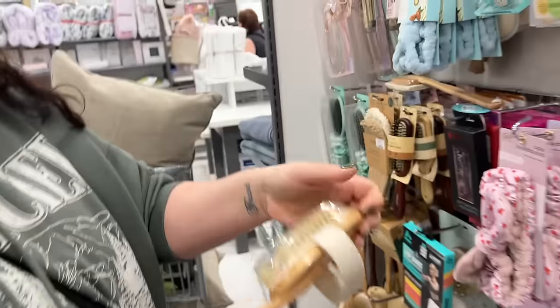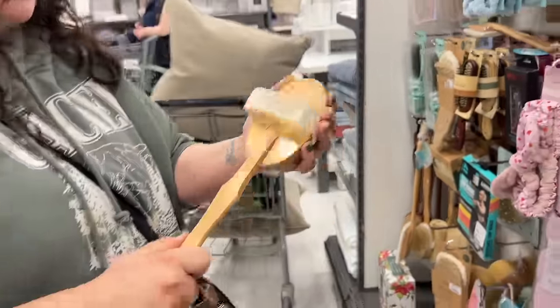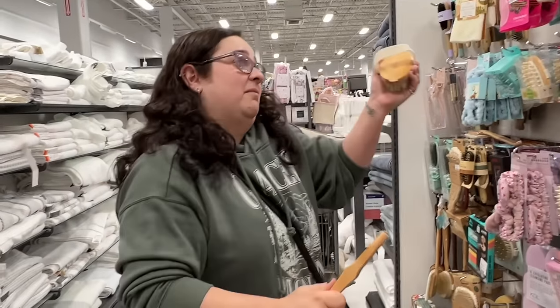Yo, I can't with this girl. What a scrubber. Look at that, that was barely any force, bro. What kind of exfoliation are you going to get with that? What if my boyfriend gets a lot of grease stains? He's going to poke himself in the ass. Yo, imagine you're scrubbing your ass and it goes up your ass.